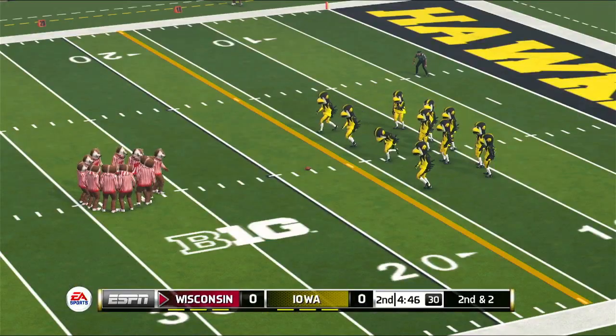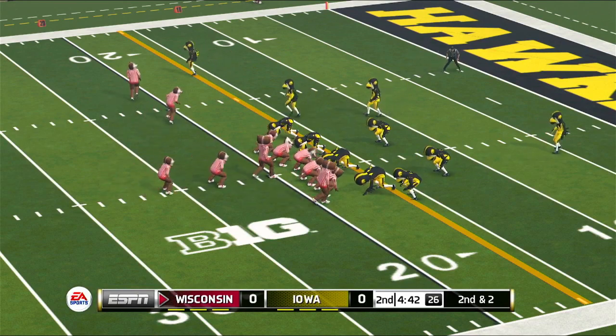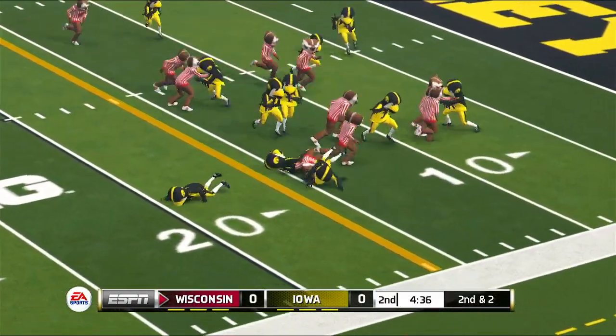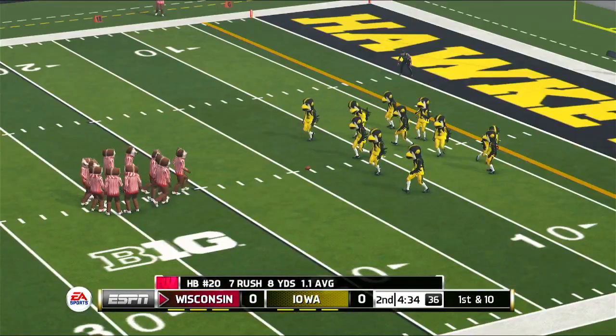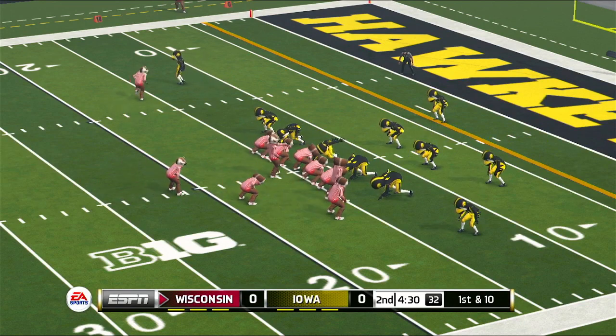It's second down, and they're about 2 yards away from the sticks. He's got the corner. Nice run, and he's brought down. Nice run there by the tailback, and it's good for the first. If you can consistently get 4 or 5 yards at a pop, you know that you're going to have a functioning offense.